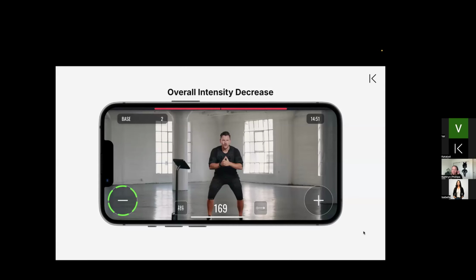All right. And then a little bit about our in-app screen here. Overall intensity decrease is that nice minus button over on the left.